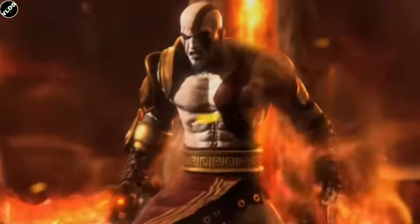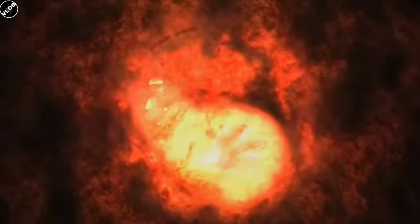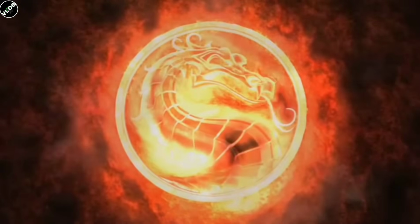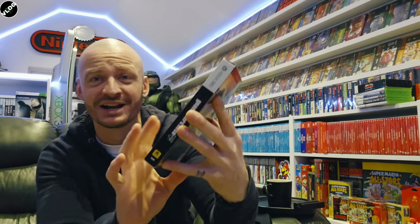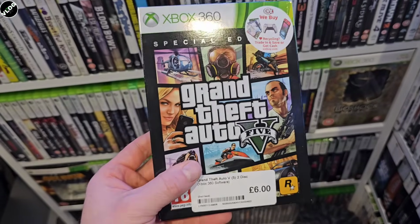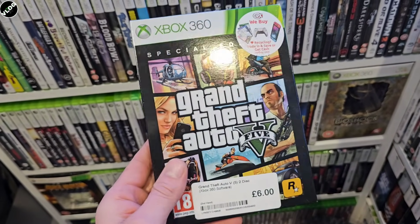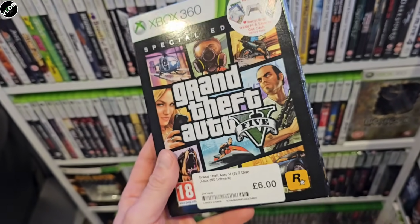And then I turn my attention to the Xbox section in CEX. Again, I think you saw this on the footage. The first one which caught my eye is something I already own, but I couldn't leave this behind. I don't own this particular version. Grand Theft Auto 5, I think everyone on the planet owns this game at some point, right? But it's so clean. So this is the, what do they call it? The special edition. Now I see this a lot. I've come across the Steelbook no end of times in charity shops.